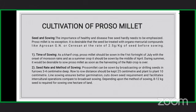The time of sowing: as proso millet is a kharif crop, it should be sown in the first fortnight of July with the onset of the monsoon rains. As a summer crop, it should be sown by the middle of April. During summer, it would be desirable to sow proso millet as soon as the harvesting of the rabi crop is over. Now, the seed rate and the method of sowing.